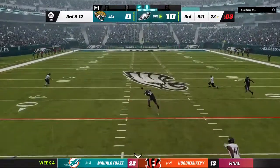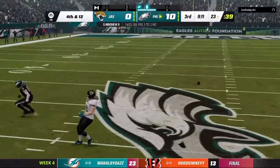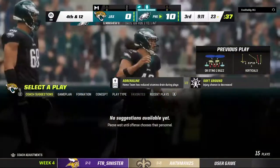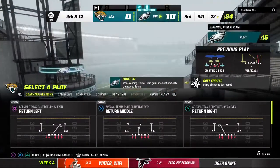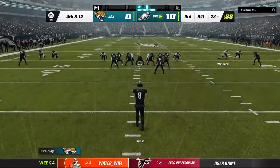Minshew throwing on 3rd down. And that will be incomplete. So it doesn't look like they're going to be able to build off the turnover. Well, the defense certainly did its part to get them the football. But you're exactly right. It looks like they're going to have to punt this one away.